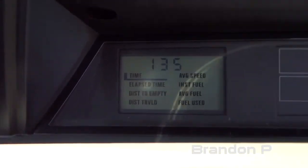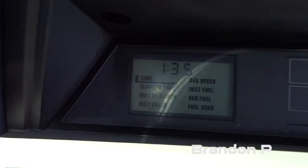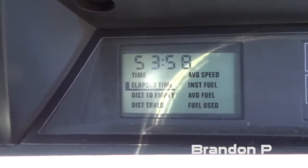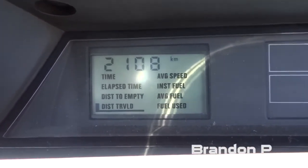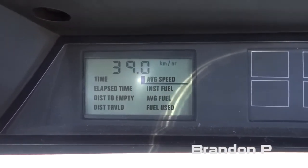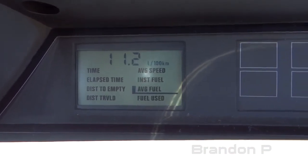Here's pretty cool. It's only on the Silhouette and TI. Silhouette's a sports model, by the way. We have the clock, then down here we have the drive computer and power antenna options. So hold in select, and we can see that's how many hours I've driven since the battery was last disconnected. Distance still empty, so I got 386 Ks till I run out of fuel. Distance travelled. Average speed, yes, I know, it's mostly just city driving, so it's always stop-start, you can't really get up to speed.